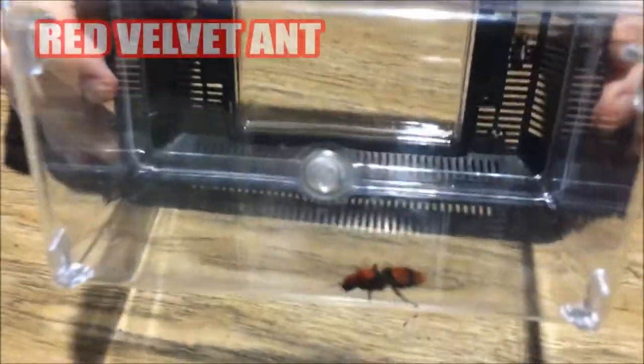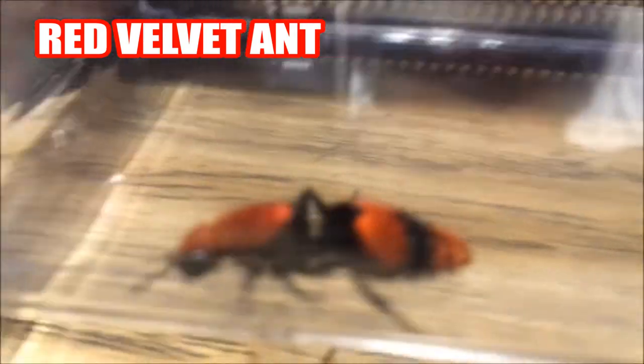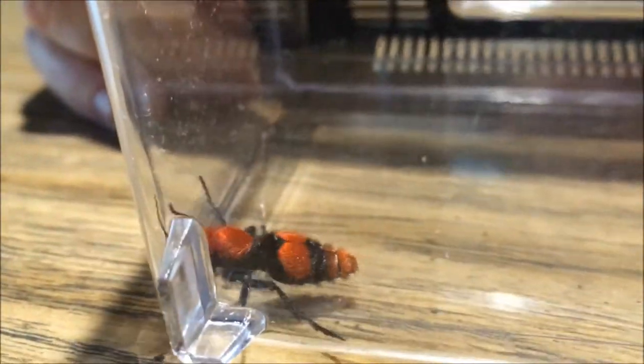We got another insect today. Check it out here. This is called the red velvet ant. And look at that big red fuzzy thing. Now, while it may look like an ant, and the name may say ant, it's not actually an ant at all. It's actually a wingless wasp.